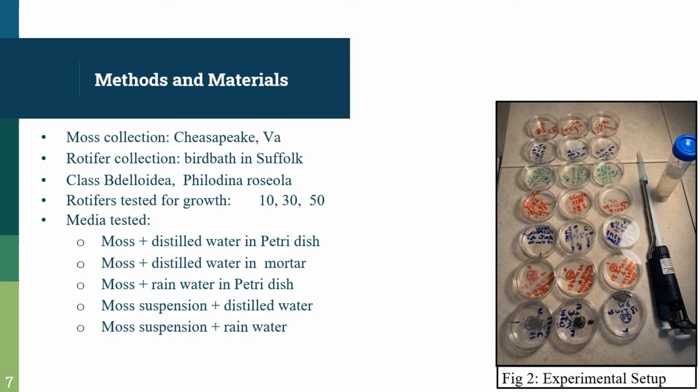For methods and materials, the moss was collected from Chesapeake Bay, while the rotifers were collected from a bird bath in Suffolk. The rotifers were classified as class Philodina, Philodina roseola species. The rotifers were separated in counts of 10, 30, and 50, and underwent 5 different treatment groups.